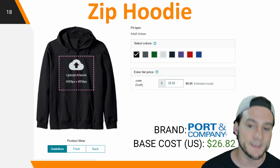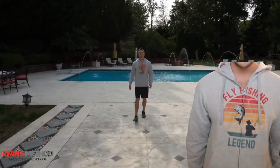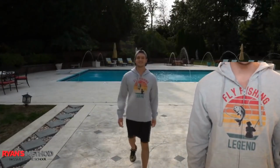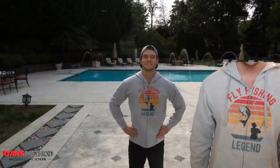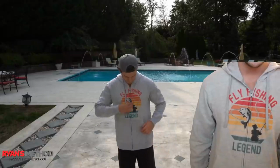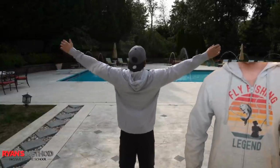Base cost for the zip hoodie, $26.82, and the brand is Port & Company. So here I'm wearing the zip hoodie, again, a unisex product. You can see the design size is not as big as what you would get for the standard t-shirts or premium t-shirts, or the standard design space available. But anyways, as far as the fit type, this one I'd say fits pretty good.